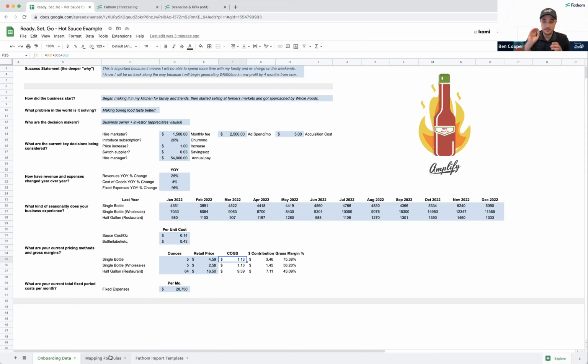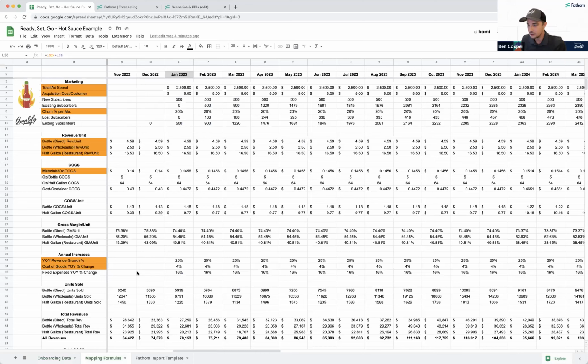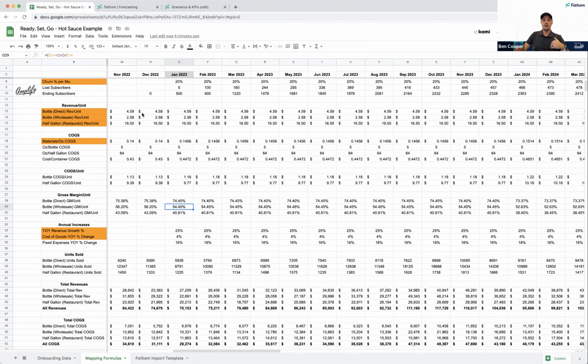So what we have is we've captured the individual details. Now I'm going to click into the next step, which is, okay, now how do we start pulling these out over a timeline? And so the second tab is called mapping formulas. Again, tons of numbers to look at. Oh my goodness, overwhelming. Please get access to the sheet because there's just a lot to click into and explore. But from a flow of numbers, that's really what I want you to get a feel for.